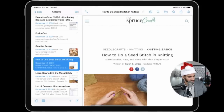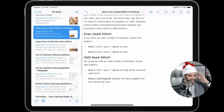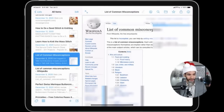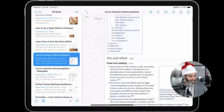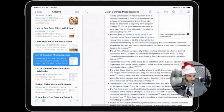And then I've got some different seed stitch knit. And this is a perfect picture of how my brain is organized, in the sense that there's just all this random stuff. I love the Wikipedia page for the list of common misconceptions. And so I wanted to make sure that I would never forget this page. So I saved this as a PDF so that I can just go through and read about these and find some new ones whenever I want to.